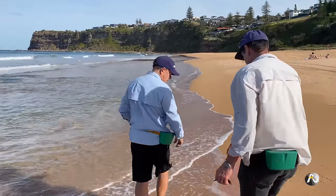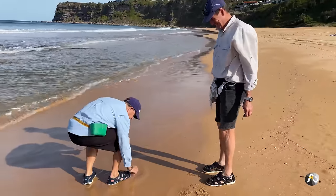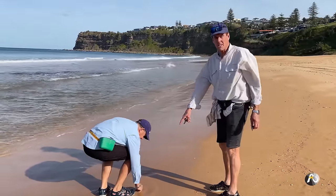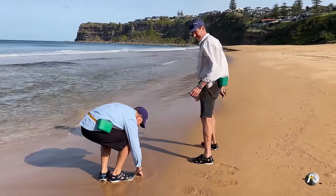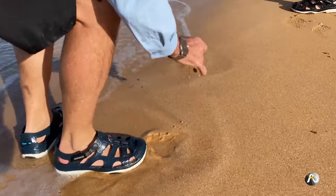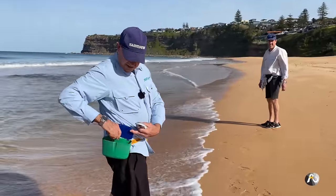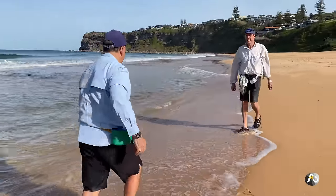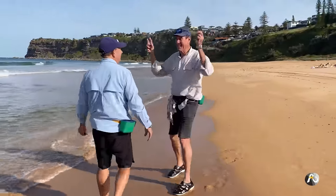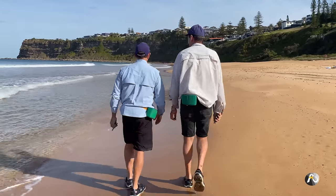Hey, Rush. Oh, another crab. I'm going to take this guy. Manna from heaven. He's digging in. That's crab number three. Fantastic. Thanks, mate. Very good, Loz. You spotted that.